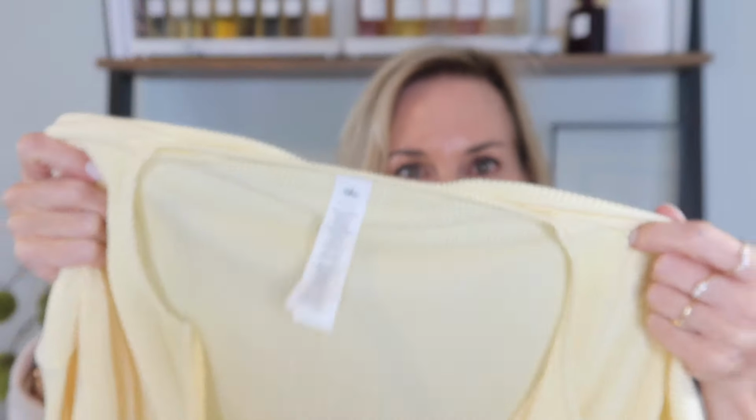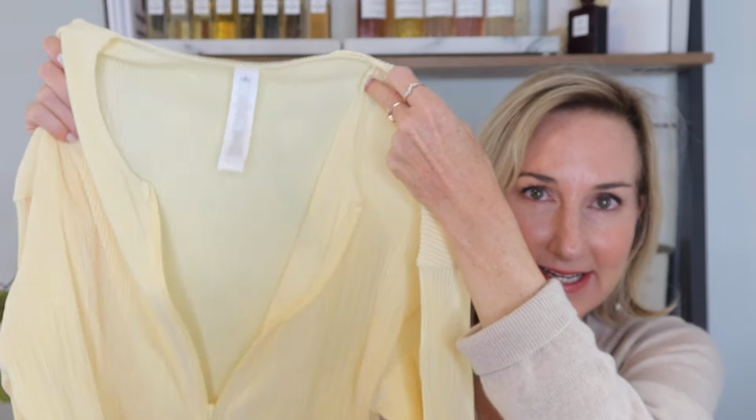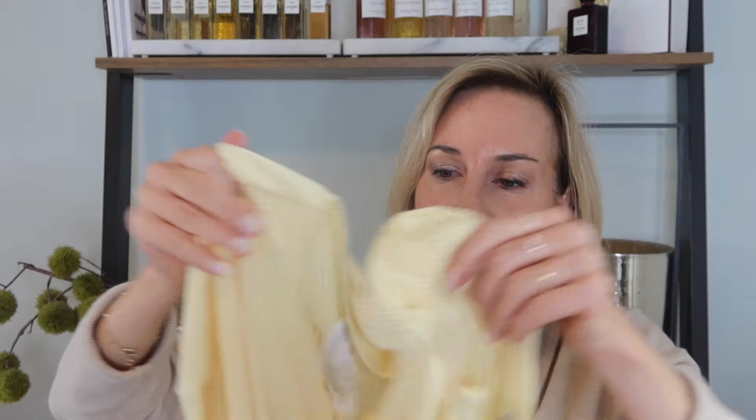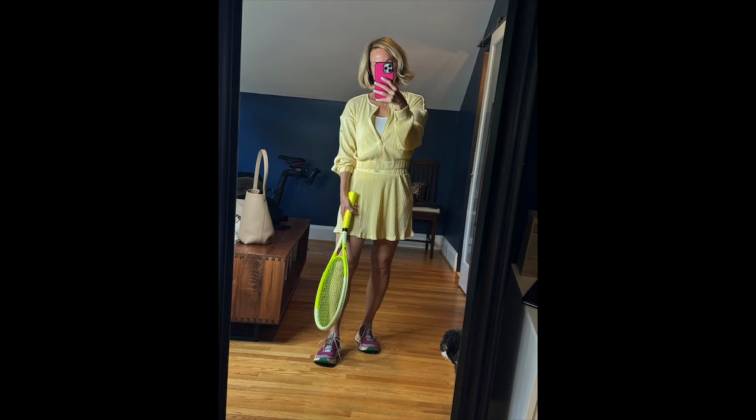I wanted to pick something up in this lemon, soft buttery color because it's supposed to be one of my colors. When I did color analysis, this is supposed to be one of the yellows that I could wear, and it's not too bright. It's a really soft buttery lemon. This is such a cute little tennis outfit. I'm usually a little Lululemon girl, but I was so excited to see that cute outfit on Alo.